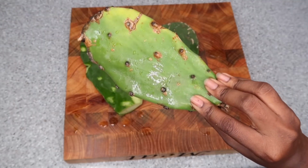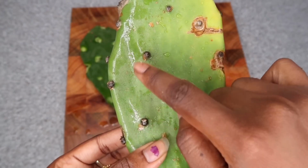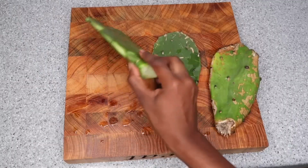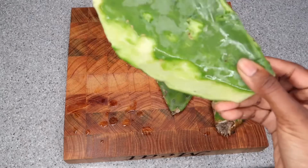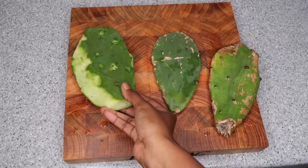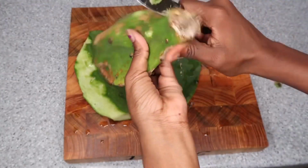Yes, cactus. For those who didn't know, cactus has great benefits like growing your hair, and it's not something new. People from the Caribbean have been using this back in the days as a hair growth treatment, a shampoo, or even a conditioner. This treatment has been making its way back and a lot of people are using it and are having positive reactions to this treatment.